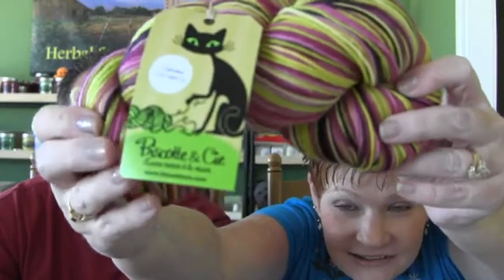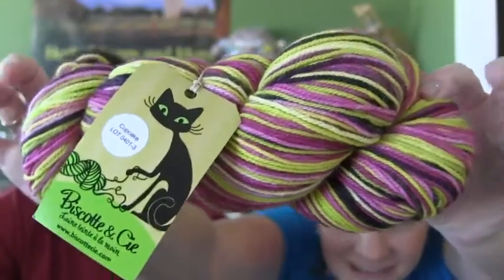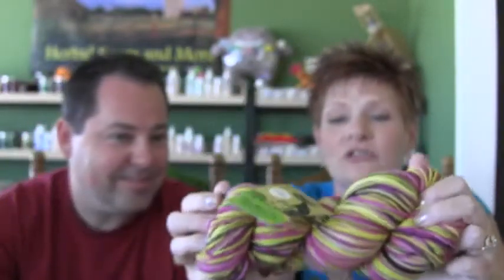I don't even know what to show first. She sent some yarny goodness. This is biscotti and... C-I-E? It's French. I don't know. This is the cupcake colorway, and it's such a cute little kitty. I don't know if you can see. It's showing up pretty good there. Imagine the color she picked. It is so soft. A couple kinds of pinks and green. It's called Cupcake too. There's like 384 yards, and it's 80% merino, 20% nylon, and it's self-striping.